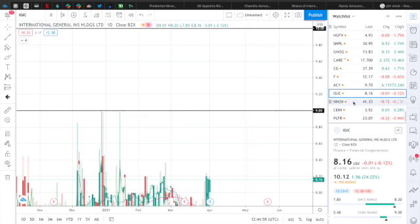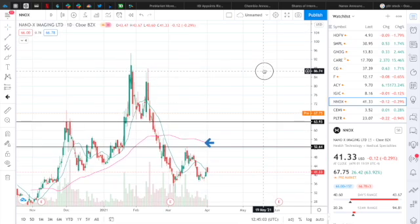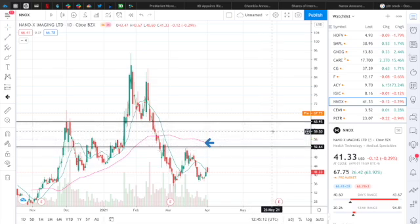So let's move on to Nanox. Again, ticker symbol NNOX. These guys are opening up about 64% this morning. So we're opening up above my two resistance levels as well on this chart. So the level I'm paying attention to for support on the downside is this $64 level. Right now we're sitting just below $68.